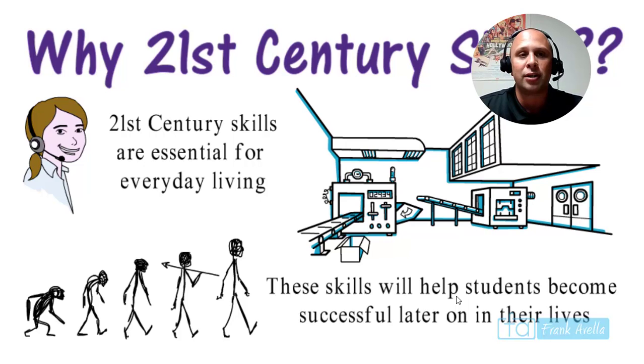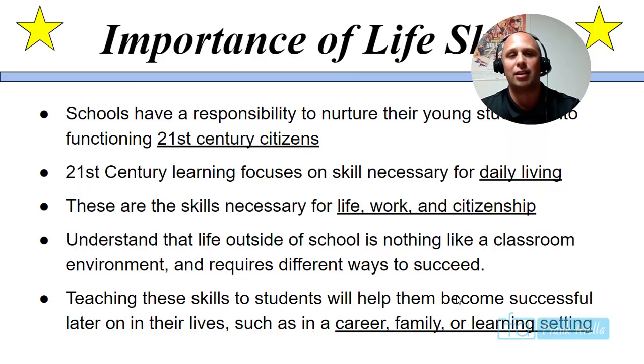So students are also going to have to learn how to work with others, because technology has globally connected us. I could do a Google Meet right now with somebody from China and things like that. So there's so many skills that we're going to get to. But overall, it's to help students become successful later on in their lives.